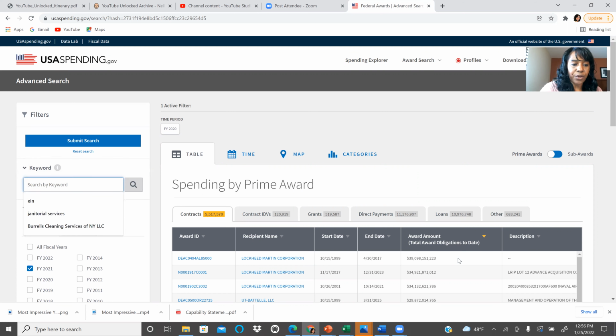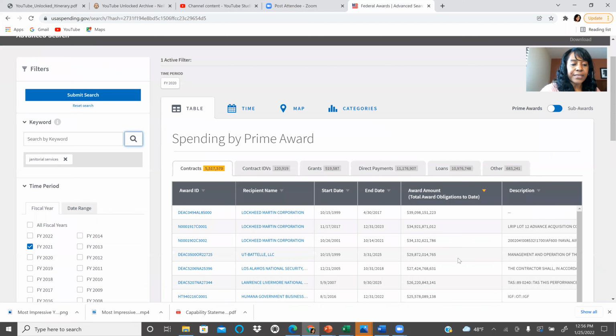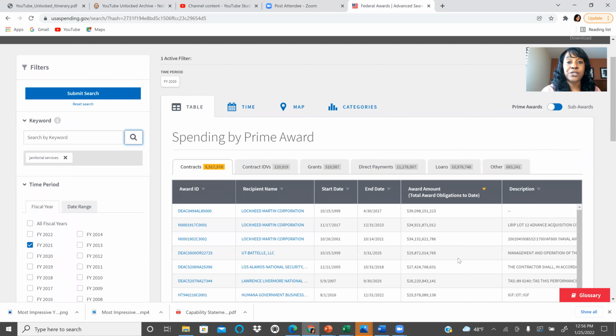Under the keyword, I've already got it in janitorial services. Then I'm going to hit there, and then I'm going to hit categories. I've already gone in and hit fiscal year 2021 because we want to look for what agency spent the most on janitorial services, janitorial cleaning services, in fiscal year 2021.